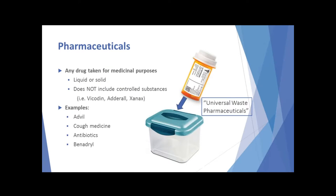And for pharmaceuticals, this is geared more towards those who will be involved with purging the first aid kits around the building. Universal waste pharmaceuticals includes any drug taken for medicinal purposes, whether liquid or solid. So things that you would find in a first aid kit like Advil, cough medicine, or Benadryl, those should be kept in their original container so it's easily identifiable what type of pharmaceutical it is. And then it can be placed directly into the universal waste pharmaceuticals container.